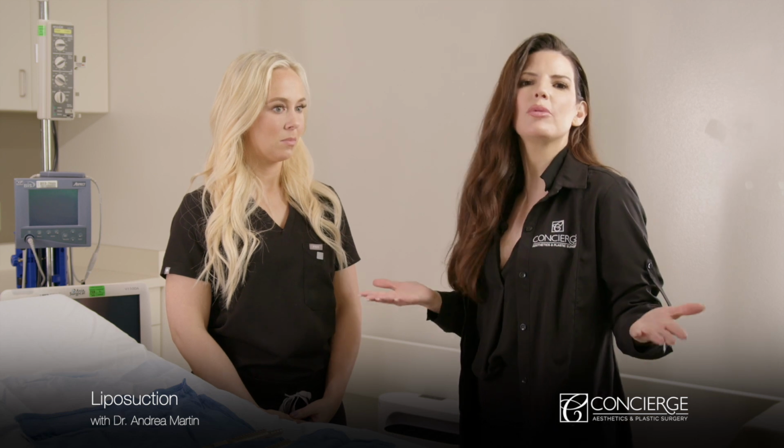I totally understand. Are there certain areas of the body that are best for liposuction, or where can liposuction be performed? Like, where can we take fat from? You can take fat from a lot of places. Most commonly, patients are coming in for the abdomen, their love handle areas, the thighs, and the arms.